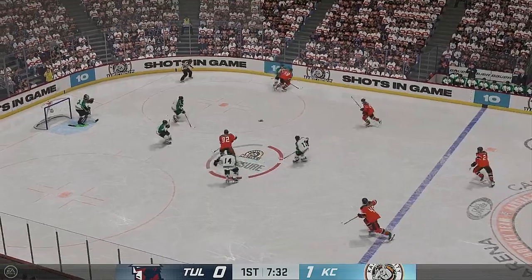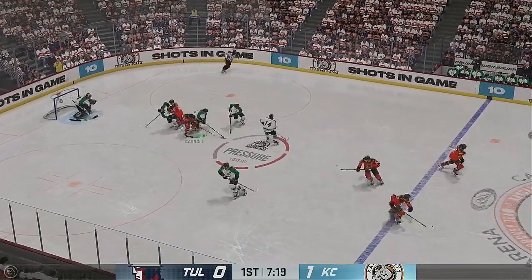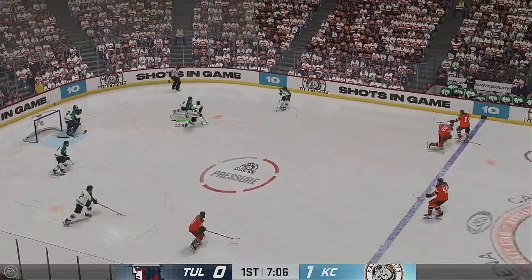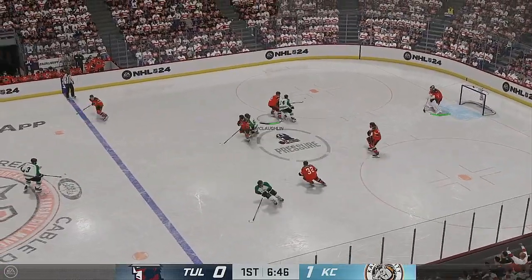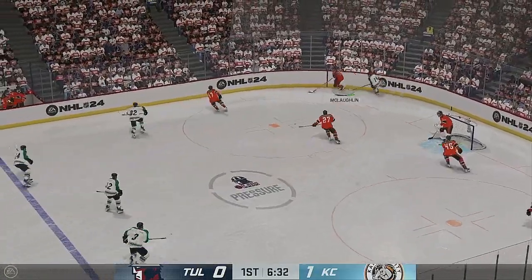And there's another stop. And that's some great pressure in the offensive end by Koski. Here's a short pass to Gervais. Puck grab by Cog. Tulsa's looking to break out. Moves it quickly over to McLaughlin. Can't hang on to the puck after taking a knock.